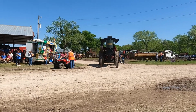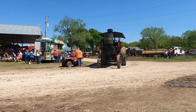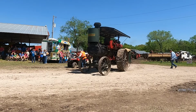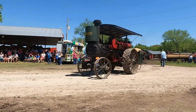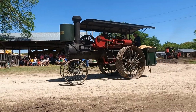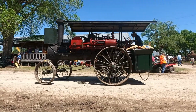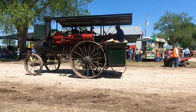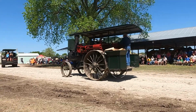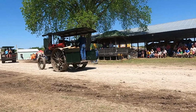Dale and Cindy Wolf from Cushing, Oklahoma are the owners of the next engine, a 1917 Nichols and Shepherd. It is a 1650, 16 horsepower on the drawbar, 50 horsepower on the belt pulley. The tank on the front of the engine above the smoke box is a water tank. Your coal or wood bunkers are carried on the rear of the engine. Again, this is a single cylinder.